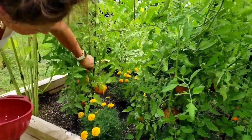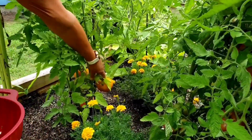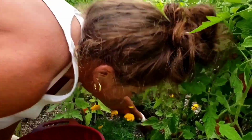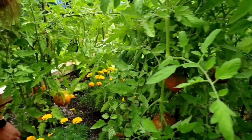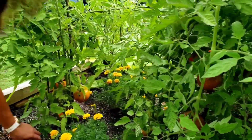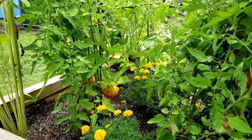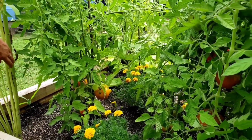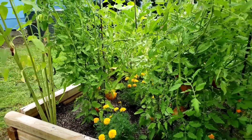Everything's organic. We haven't used any chemicals in here. We pick all the weeds ourselves. Anything that we see growing in there, we just pull ourselves. That's kind of nice when you have a little raised bed garden that's smaller. You just go in and pick it yourself. It's not that difficult to take care of.